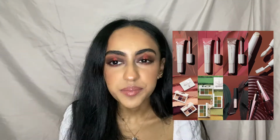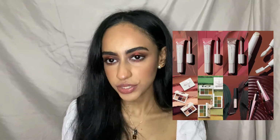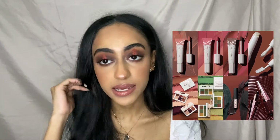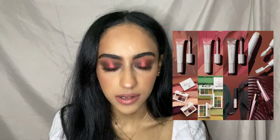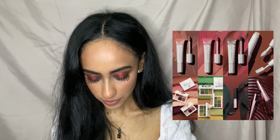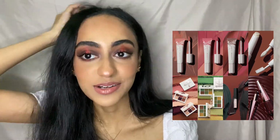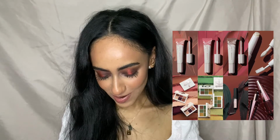I have heard mixed reviews about their eyeshadow quality, so I have never tried their eyeshadow. Some people say they like it, some people say they're not that good, so I don't know. But I really like the Wine. If I ever wore green, I would like to try it, but I don't wear green. I've never worn green and I don't want to wear green. So yeah, I would like to try their lip balm and also the eyebrow wax.